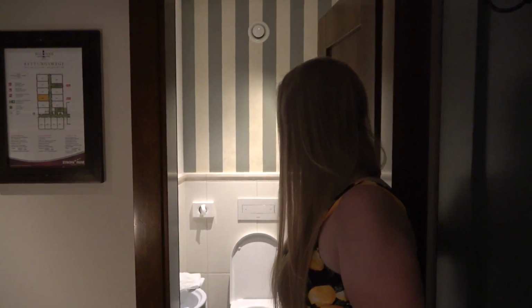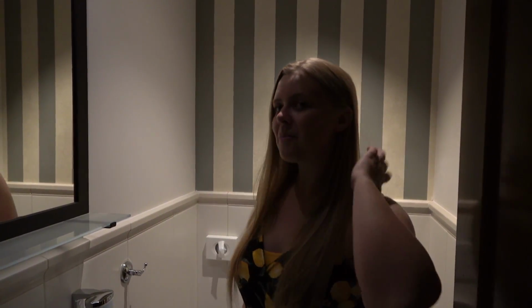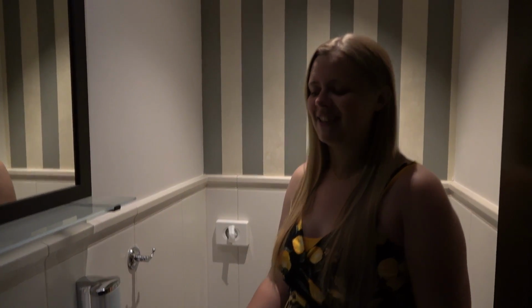So we'll start off with the room that's closest to the door, I guess. Give you a bit of a tour. This is the lavatory, the toilet. So you might think this is very, very small. Well, this isn't the shower room, bathroom. No, it's just the toilet. Literally just the toilet down there.